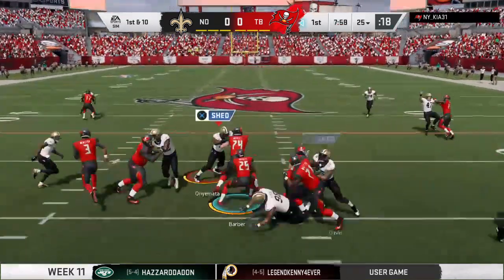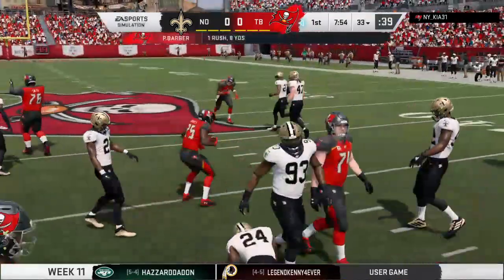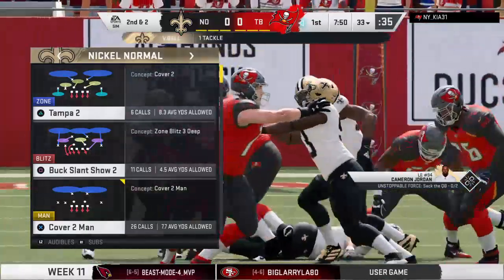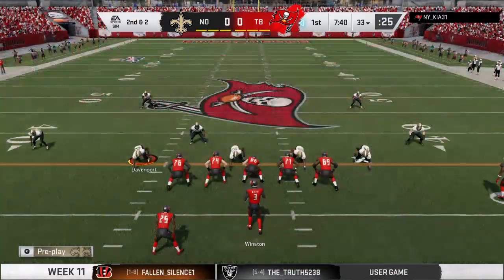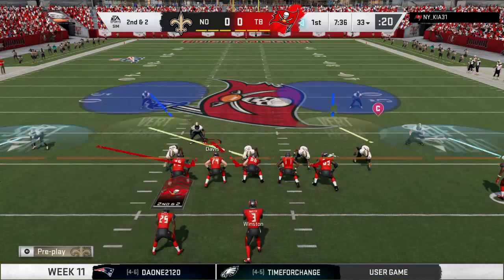This is Peyton Barber. He led them in rushing a season ago. And he's upended at the 33 following a good pickup of 8. Peyton Barber, a surprise workhorse for the Buccaneers in 2018. I don't think they expected him to have 234 carries, but he certainly felt like he could carry the load and just carried it there for a nice gain.